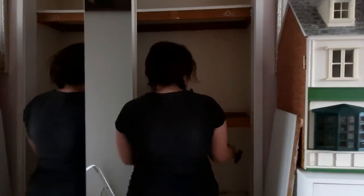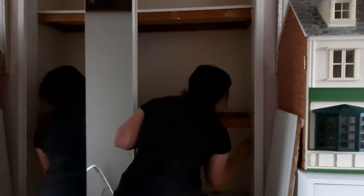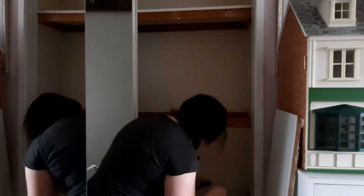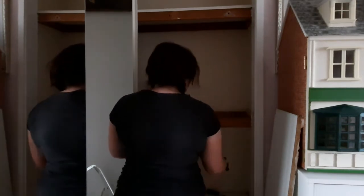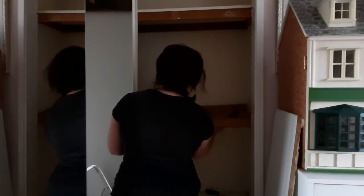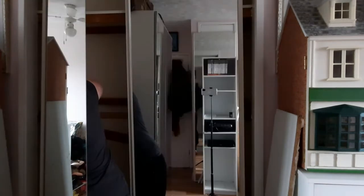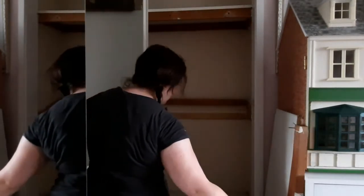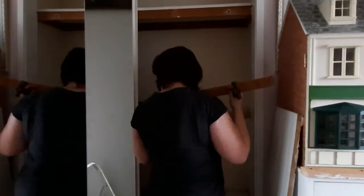I didn't film that because no one wants to see preparation. Preparation is boring, but prep is key to a good finish. I did have problems getting my one mirrored door off, so I left that one on there, so I just had to work with it, but actually I managed to paint around everything, so it turned out okay.